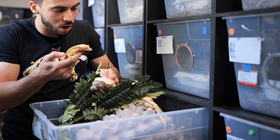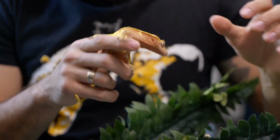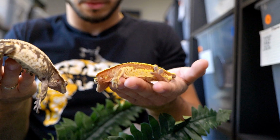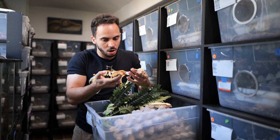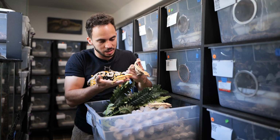But as you can see with Majin Buu here, what I really like about him is that base color that he has. The base color is so light, it's a hypo red, so it's not gonna get any darker than that. This is as fired up as he gets. When I'm gonna pair him up to this girl, they should produce more hypo tangerine red pinstripes. So this is a group that I'm really, really excited for.